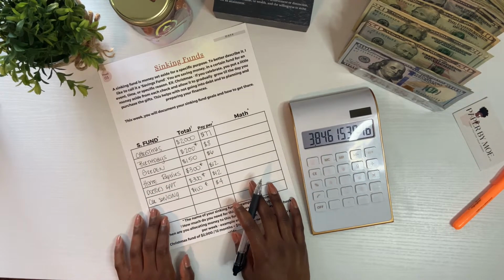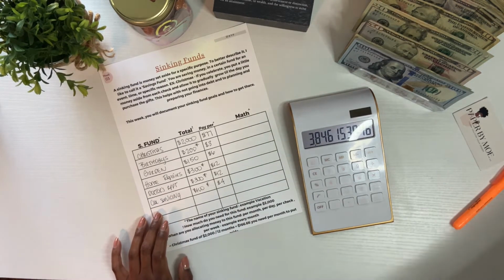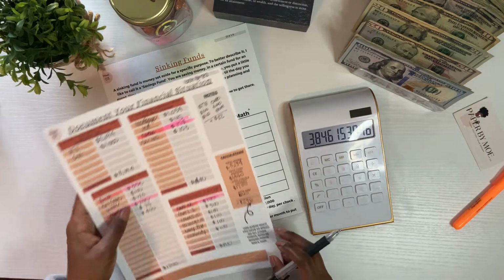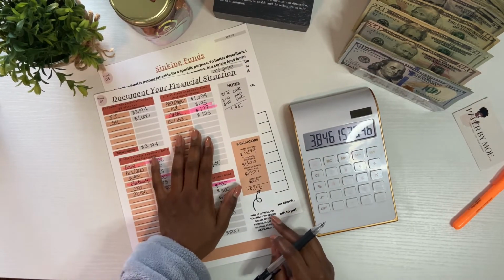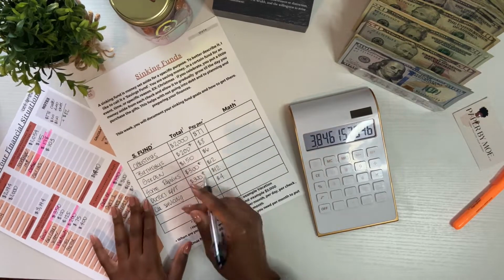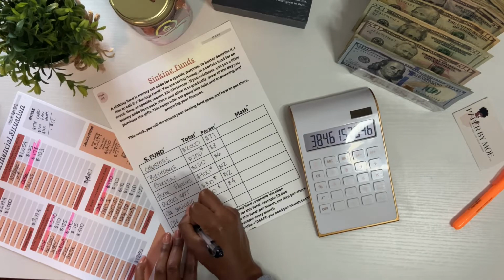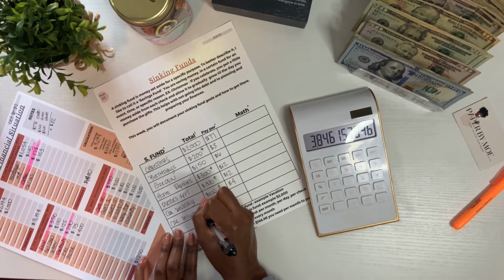The next one she has is car insurance. So let's go back to this. This was my goal for her, to put car insurance down because she pays it every 6 months, but you might as well save for it first. So let's write car insurance, right?